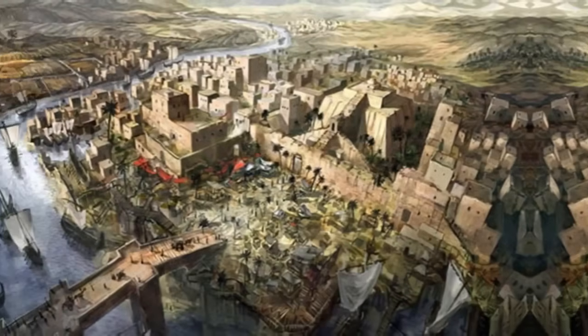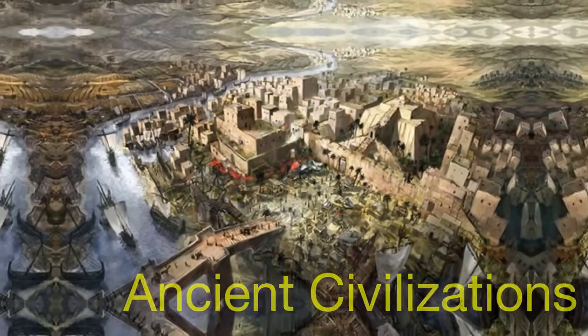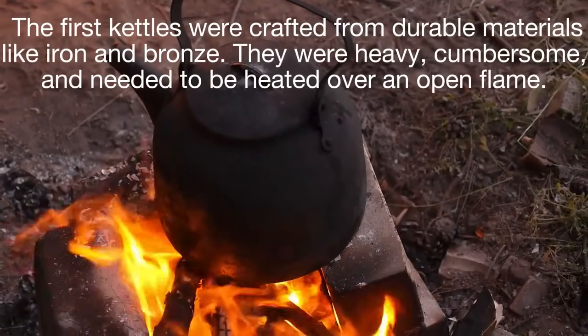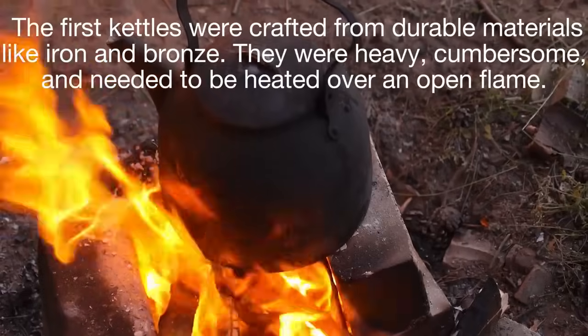The origins of the kettle can be traced back thousands of years to ancient civilizations. Early versions of kettles weren't made for brewing tea or coffee. Instead, they were more about boiling water for cooking or sanitation purposes. The first kettles were crafted from durable materials like iron and bronze. They were heavy, cumbersome, and needed to be heated over an open flame.